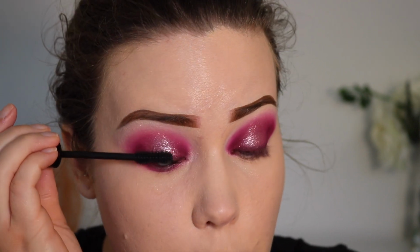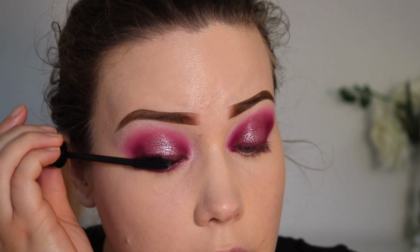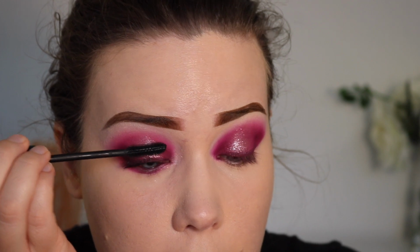What's your favorite drugstore mascara? I'm gonna need a new one after I get rid of this one. I personally like rubberized bristles the best, but I'm open to trying anything.